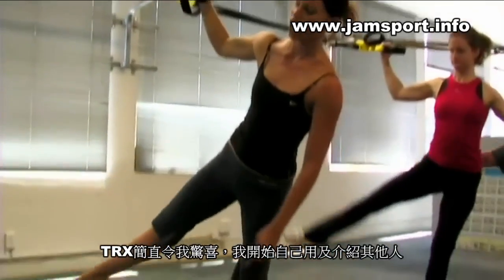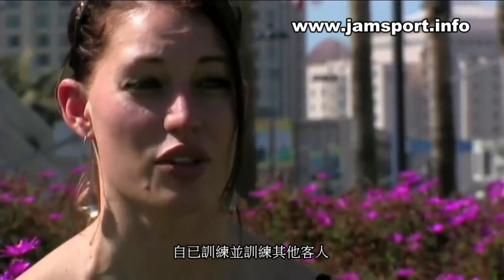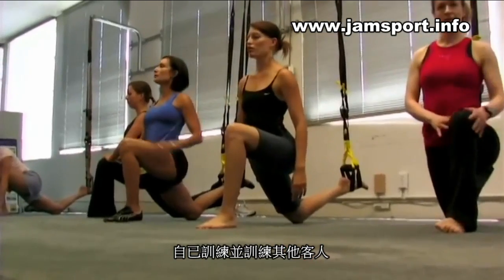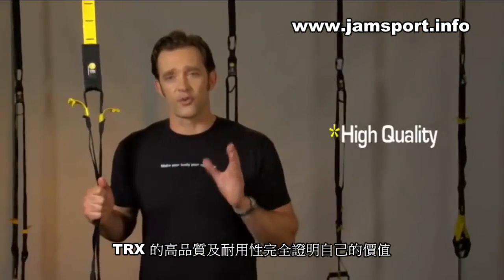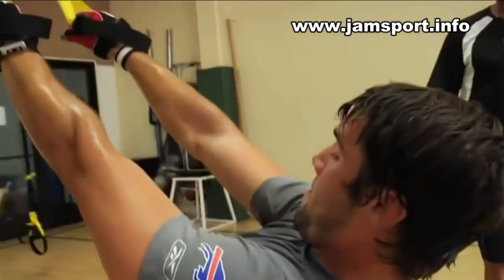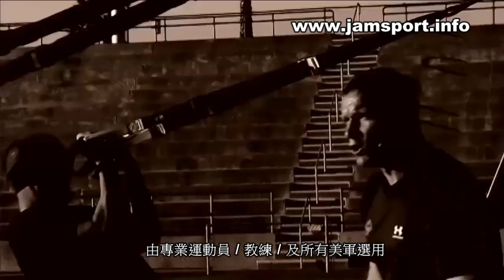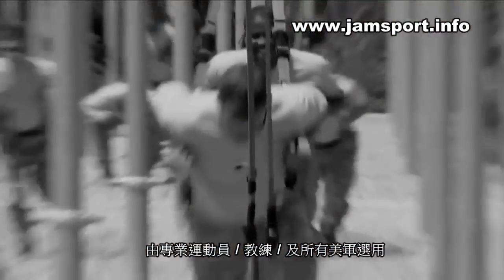Pretty much blew me away. Started using it with my clients, started training with it with them, using it in classes that I've taught, using it for myself, training my friends. The TRX's high quality and durable design has proven itself as an essential training tool with the world's most demanding users. From elite professional athletes to top personal trainers and performance coaches and all branches of the US military.